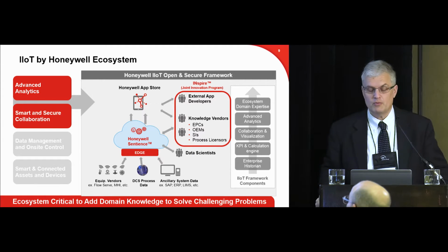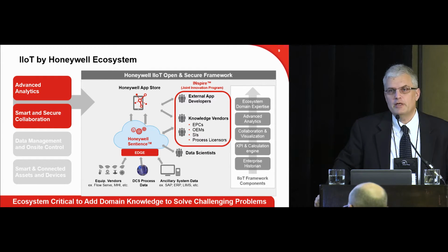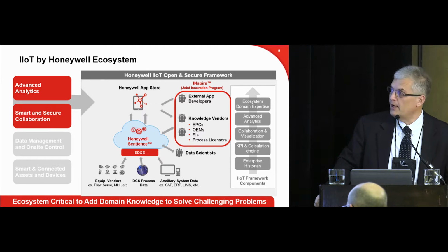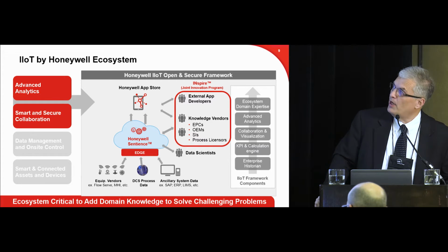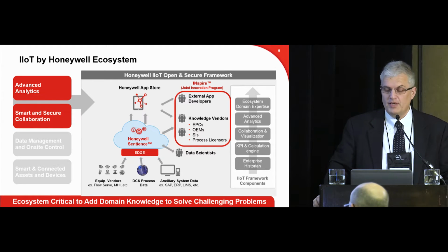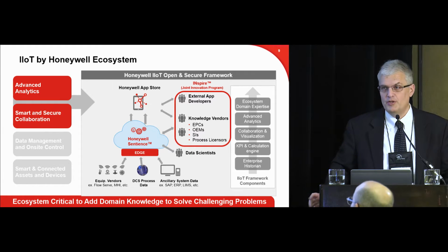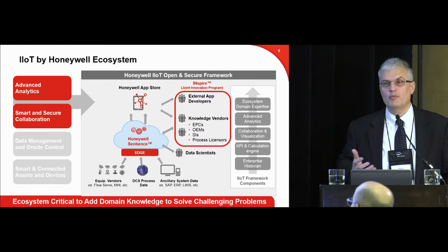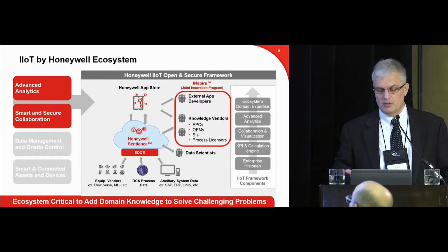Down this side, what you'll see is we have our data science group within Honeywell. We're about 150 data scientists working on different applications in our cloud. In the box, this is our Inspire program. What we're doing there is bringing in OEMs, EPCs, and other groups like process licensors. The biggest one, obviously, is UOP right now because it's our own internal company. But we're starting to sign up those companies, and they're bringing their models and their knowledge, and we're connecting them to our cloud infrastructure. We've already announced several of those.